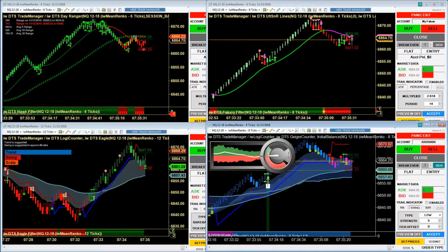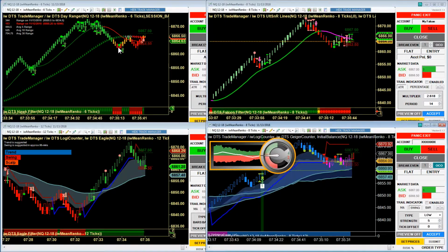Okay, back now toward the hard edge. The Hawk already a little bit more bearish. The Falcon also working a possible trend change signal to the short side. The Eagle and the Raptor still full on bullish though.